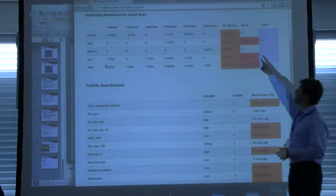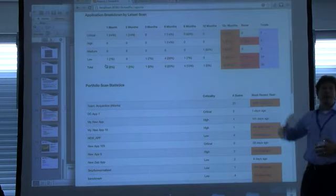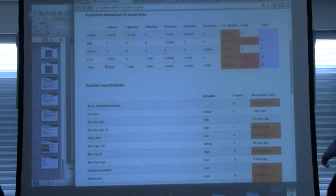Or here we see that we've got highly classified applications that have never been looked at. And so that's a way of keeping track of your activities so that you can start to identify potential gaps in your coverage where you haven't been inspecting things on the type of schedule that you should have.